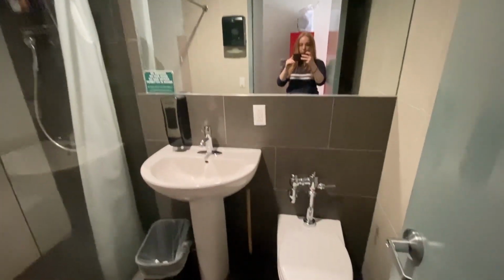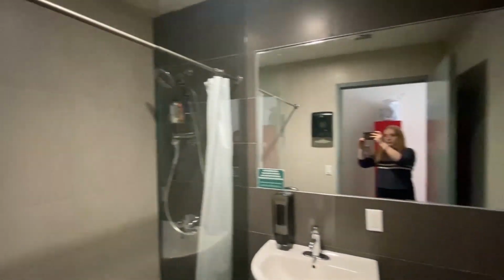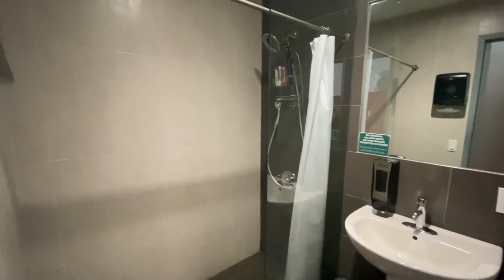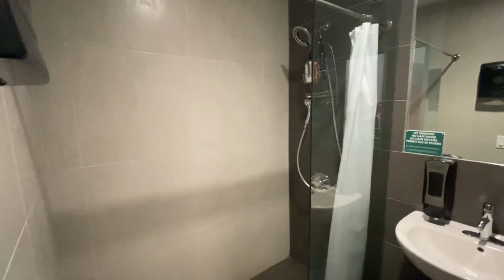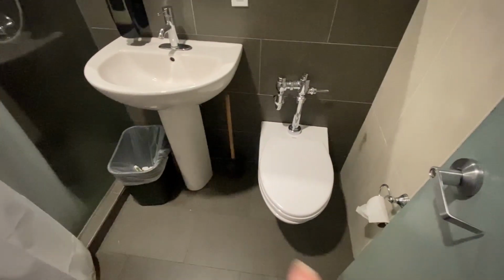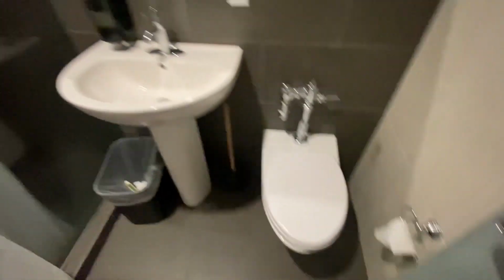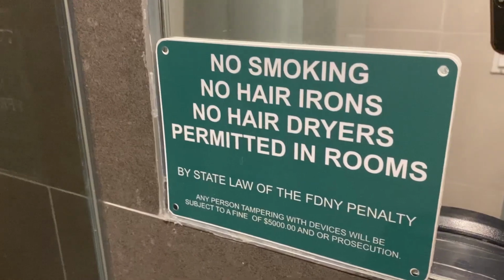Big mirror. No shelving here though, that's kind of weird. It could be complicated at least. But again, pretty new, looks nice and clean. So there's some soap by the sink, but there's no soap or free shampoo or anything in the shower. However, they were supposedly cleaning this room right before, but they did not fill up on toilet paper.